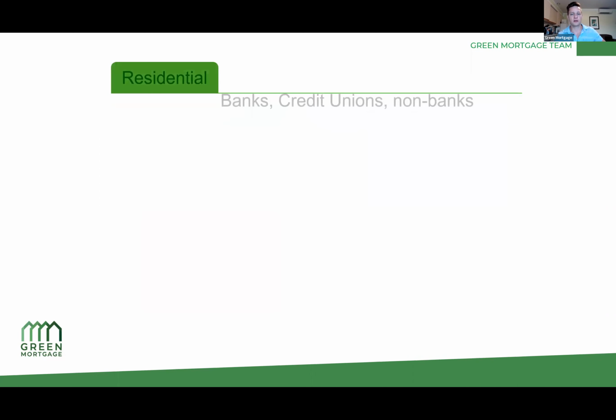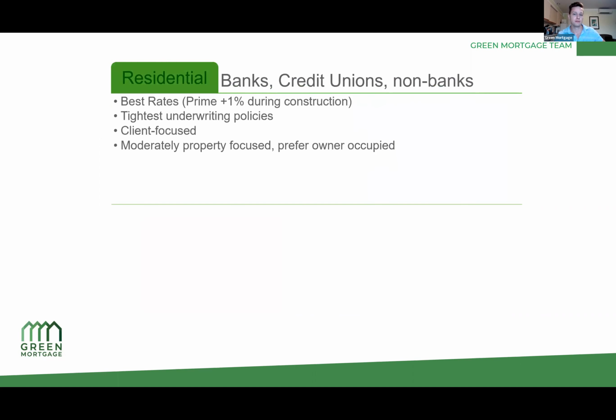So a couple of things on the financing and how to finance it. On the residential side, we're typically using banks, credit unions, and sometimes non-bank lenders, although I do find that the non-bank lenders usually aren't very good for these types of financing. In general, the best rates are available once you've finished your construction, and usually you're prime plus about 1% during construction. So that's what you can expect.